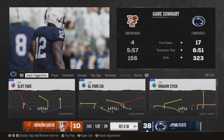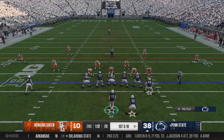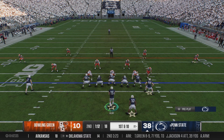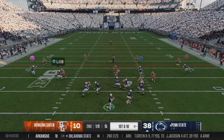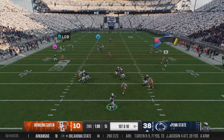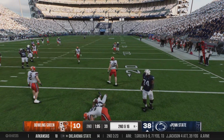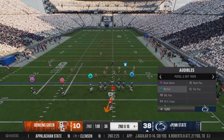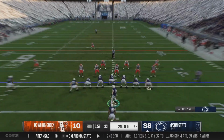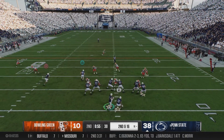Nice job executing all of the assignments as they put a stop to that return at the 22. Here comes the offense on first down. He's looking to throw it. Grab behind the line. It's Singleton. And a quick completion, an even quicker loss. The defense was right there to knock him down. So they'll try to make up some of that ground on second down from the 16.